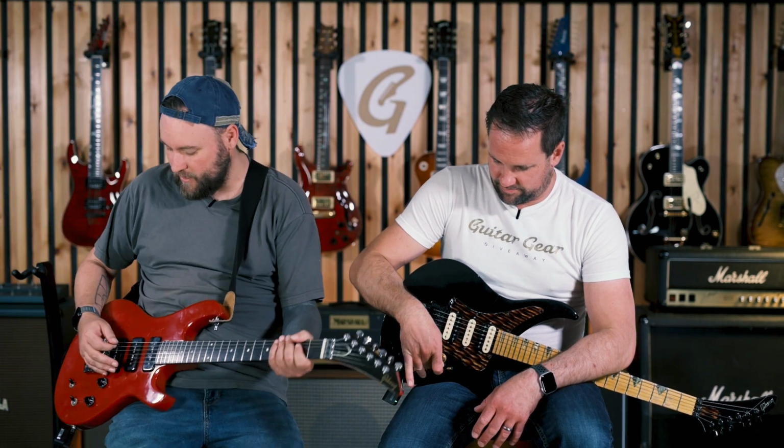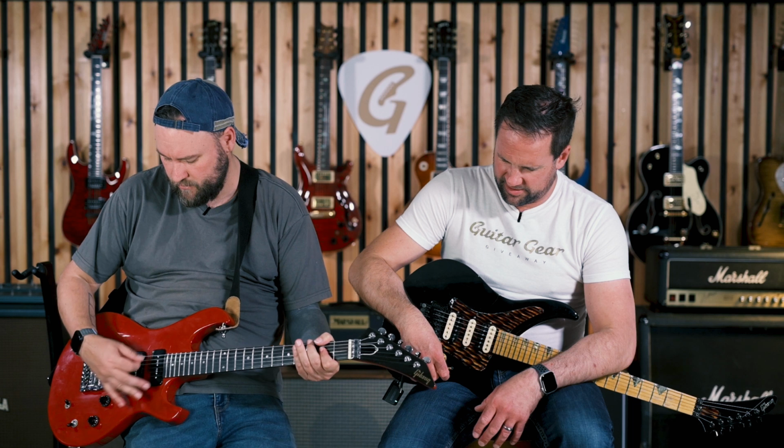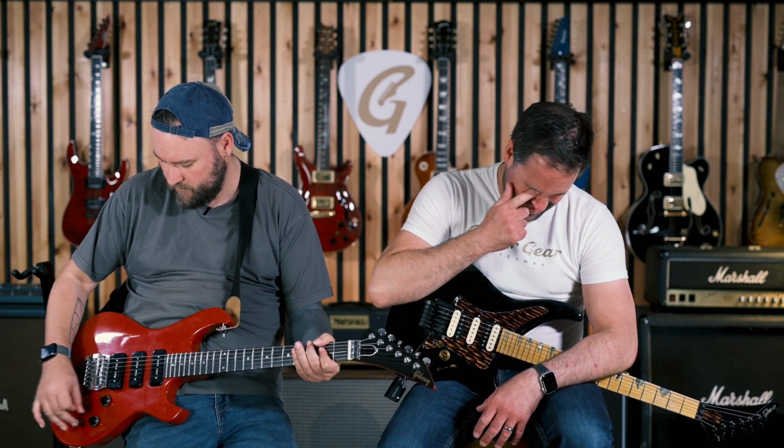That sounds like a neck humbucker or a neck P90. I don't know what that is. It all sounds like neck pickup. It's all a lot of neck. Yeah, so there are some lessons to be learned about this guitar, which I'm sure I will learn in due course, but there we go.